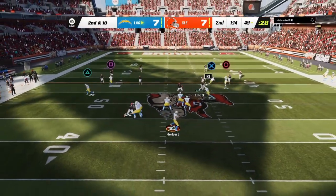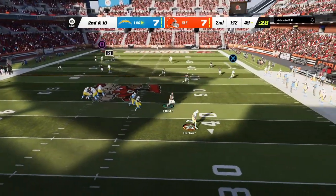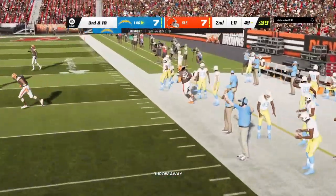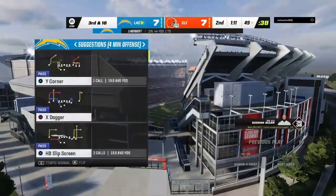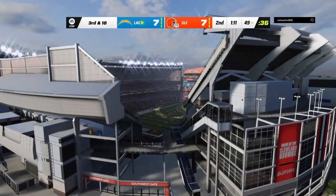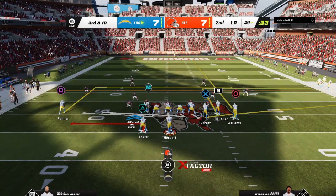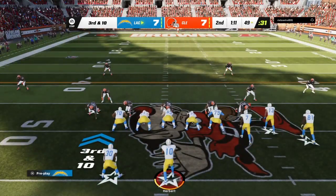To throw on 2nd and 10. Herbert flushed to his right. And seeing nowhere to throw, he chucks this one away from harm. Incomplete. Now it's 3rd down. This offense was on the move. Now 2 straight incompletions have them looking at 3rd and 10.